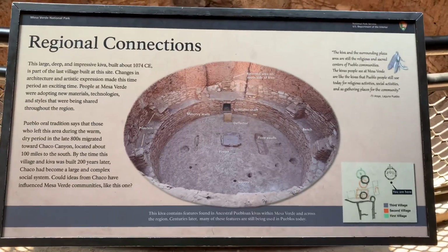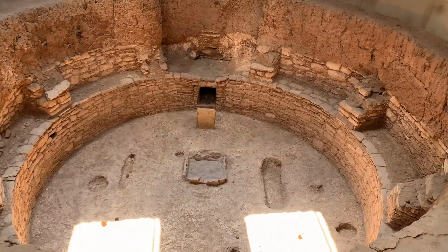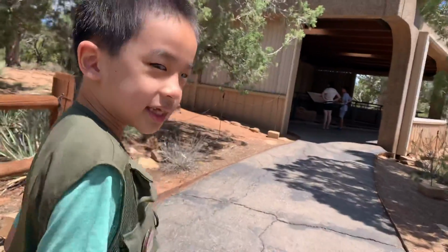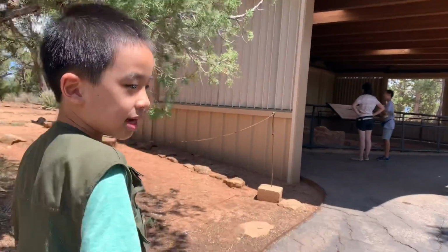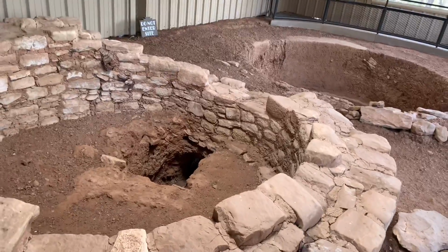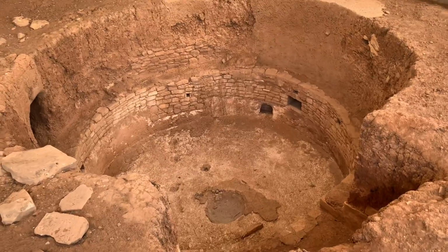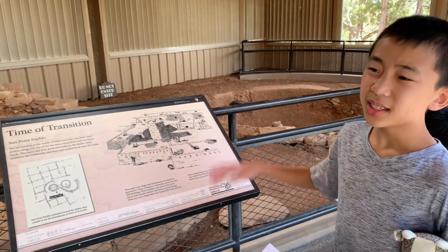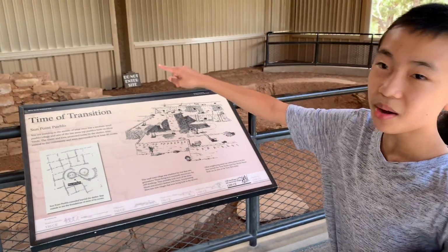What's this? They had to build a structure to protect these structures. This is the Sun Point Pueblo. There's a tower in there too. And there's another tower and a kiva.